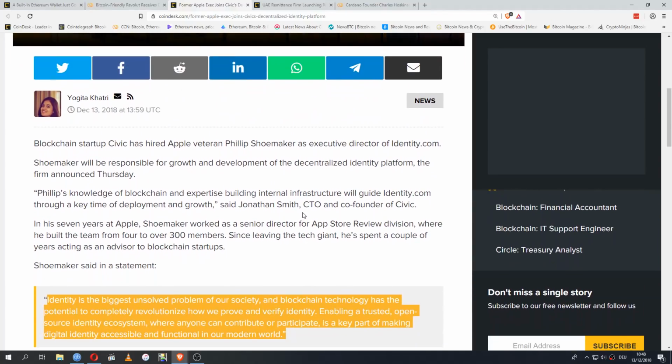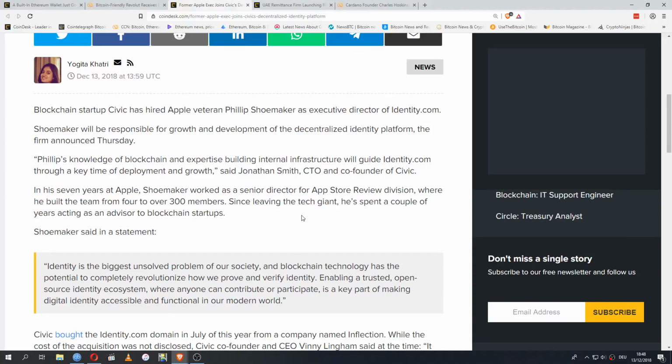And that is pretty much all we need to read here. It just briefly talks about when they bought Identity.com. But I think this hire sounds like a perfect choice right here. It sounds like they got themselves someone really qualified who built up a division by himself from small to relatively large. Like it says here, 4 to over 300 members. Anyone who can successfully build up a division like that is generally good to have in a young company, because he knows the potential pitfalls, he knows how to act, he knows how to grow your business, how to grow your team in a way that works, in a way that runs smoothly. And as it says here, he's also been advising blockchain startups for years, so he's well affiliated with the technology, with the crypto world, and knows what he is doing.